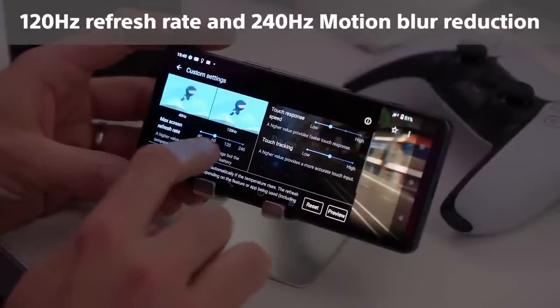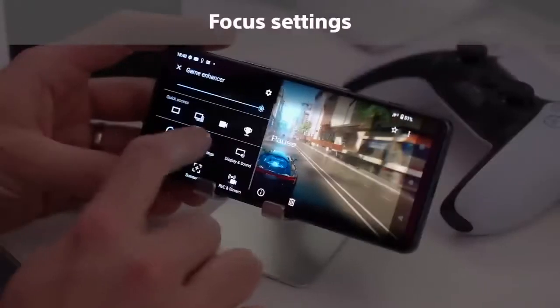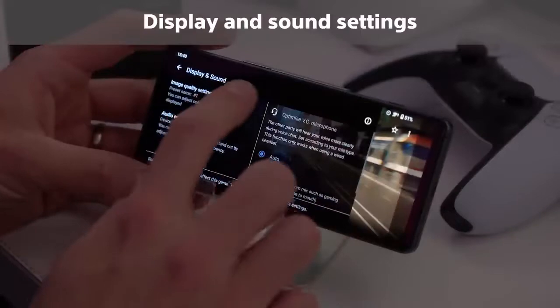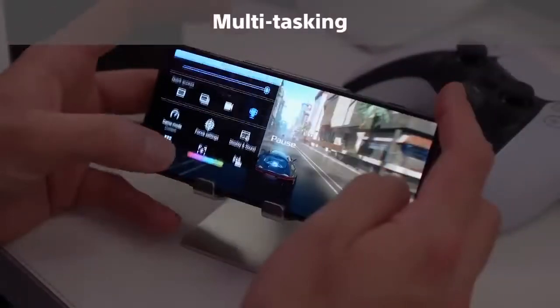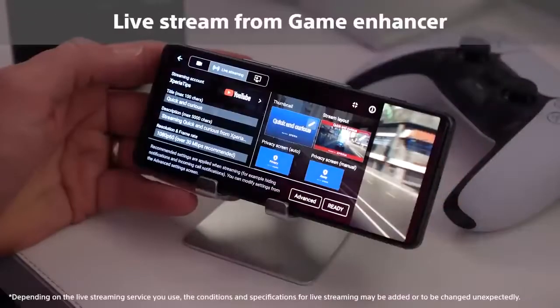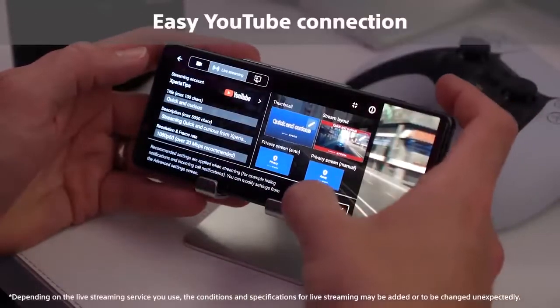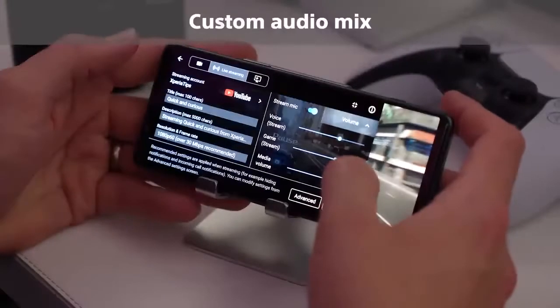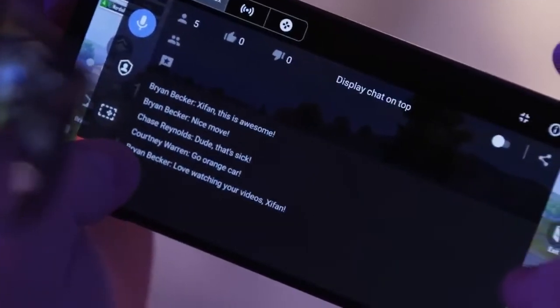We're talking super smooth gaming with 120Hz refresh rate display, focus and competition modes to help get rid of any distractions, display and sound settings so you can tweak everything to your liking, even multitasking mid-game if you need extra assistance on things. So the Xperia 5 Mark IV can help level up your gaming experience. But what if you want to share that with the world? Well, as with Videography Pro, Game Enhancer has everything you need to help set up a professional-looking live stream, allowing you to easily connect to your YouTube account, get your sound mix right, including plugging in an existing gaming headset, because, you know, headphone jack, and immediately interact with your viewers in the chat.